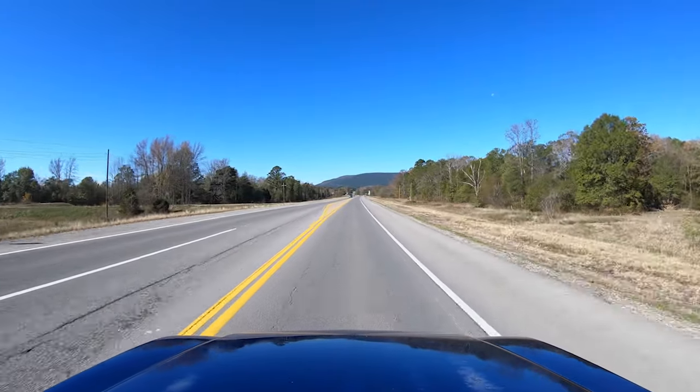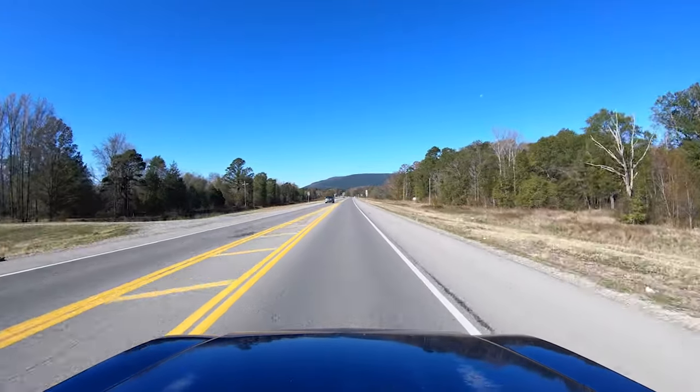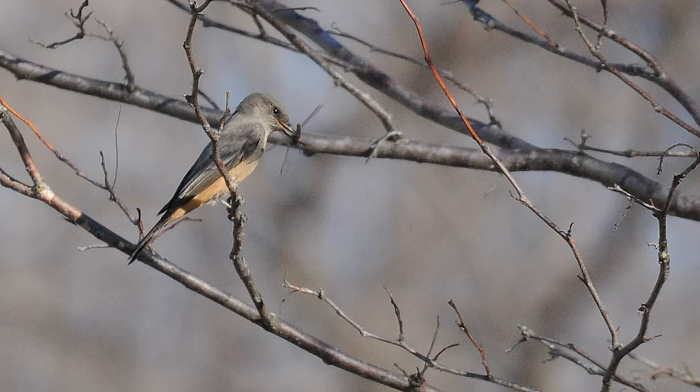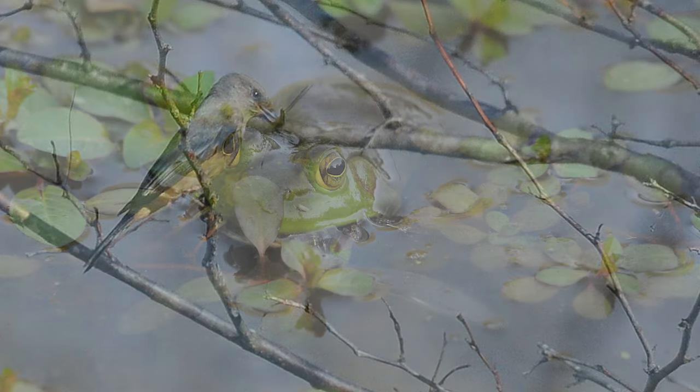Dragonflies have it rough out there. I would venture to guess that millions or even billions are killed by vehicles each year, and many creatures prey on them as well, such as birds and bullfrogs.